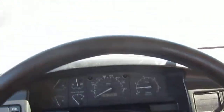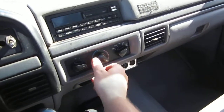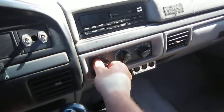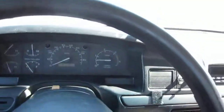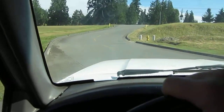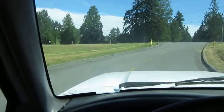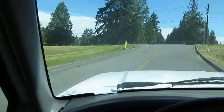So we'll get rolling here. You can hear the blower motor, works real good. We'll shut that down though. You can hear no howling or anything. It's got the 5-speed manual transmission, really nice clutch. It's a really easy truck to drive. Smooth driver, drives straight. No gear grinding issues.